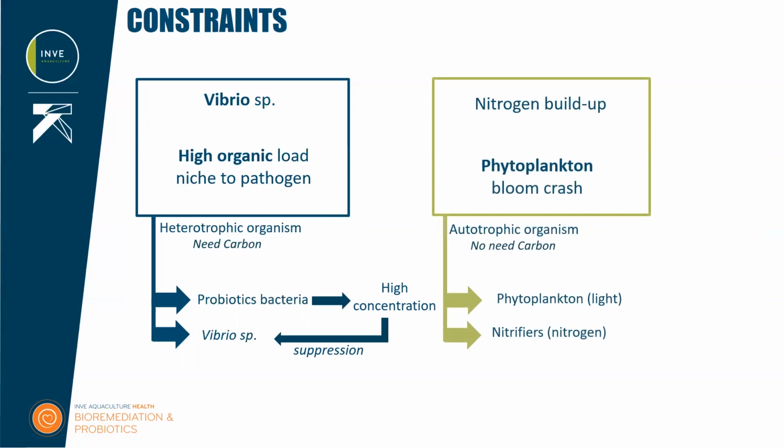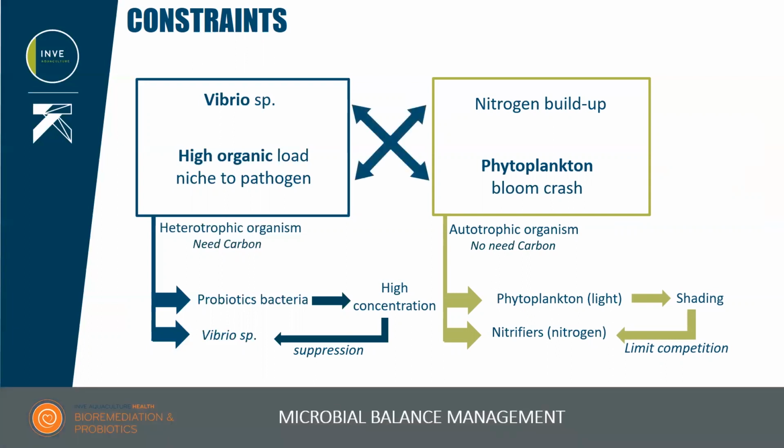On the other side, other constraints are linked to the buildup of nitrogen, like ammonia and nitrite, and also possible crash of the phytoplankton. The organisms at stake here are autotrophic organisms. In contrast to the heterotrophic, they don't need carbon to live. The phytoplankton is using light, nitrifiers are using nitrogen. So in this case, we are using shading or indoor facilities to limit the development of the phytoplankton, which is competing with the nitrifiers for the digestion of the nitrogen. So these actions altogether are part of the microbial balance management.